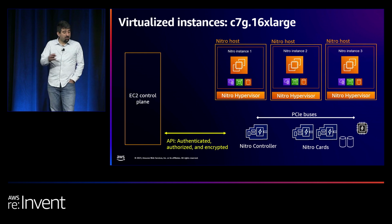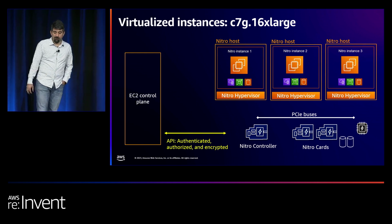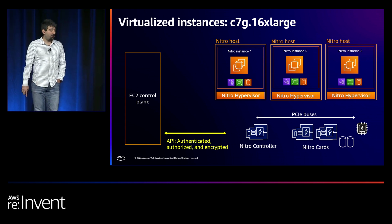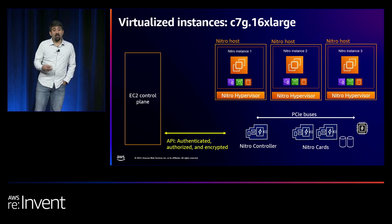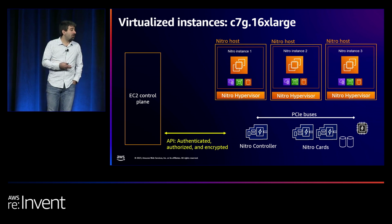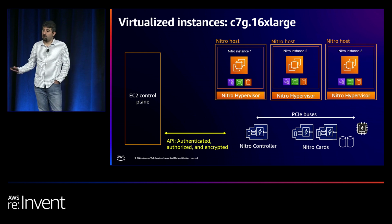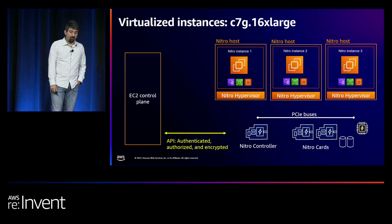So I'm going to use this picture for the next few slides. On the left, we have the EC2 control plane. If you start an instance and call the run instances API, you're going to talk to the EC2 control plane. And there are a number of services in there to do things like authenticate your request, identify a pool of capacity that meets the requirements for what you've asked for, the availability zone, the size, the instance type, and ultimately identify a specific host that can run your VM.